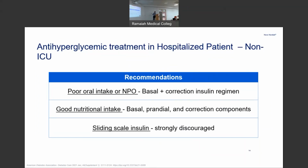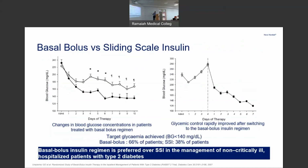For patients who are eating well or have good nutritional intake, we have to give basal insulin, prandial insulin, and correction components. Basal is long-acting, prandial is short-acting. Sliding scale regimen is once again strongly discouraged. This was a nice slide portraying how the sliding scale regimen can make things worse.